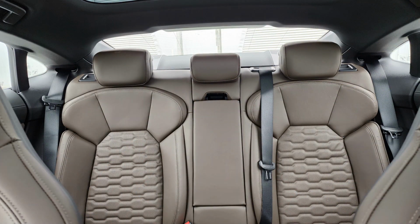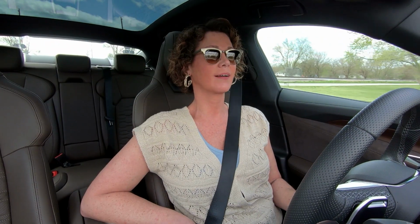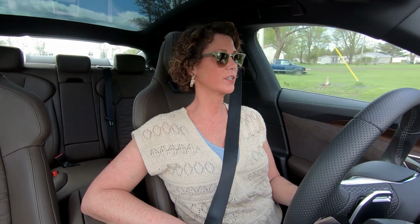The seat isn't made for it. There's a seat belt. But I mean, the seat just isn't made for it. Maybe if you're running to a restaurant or something really quick, it would be okay. Otherwise, I would say no.